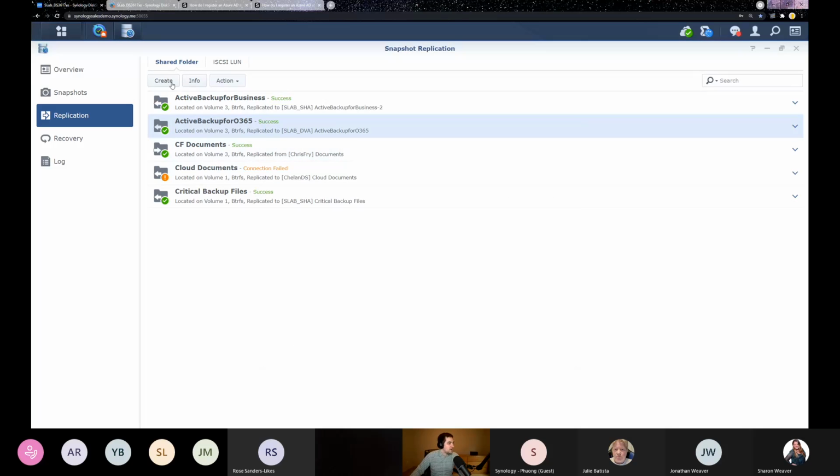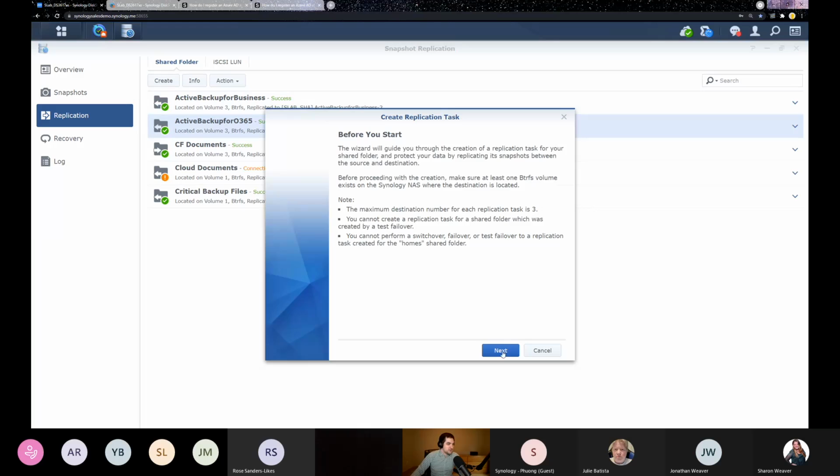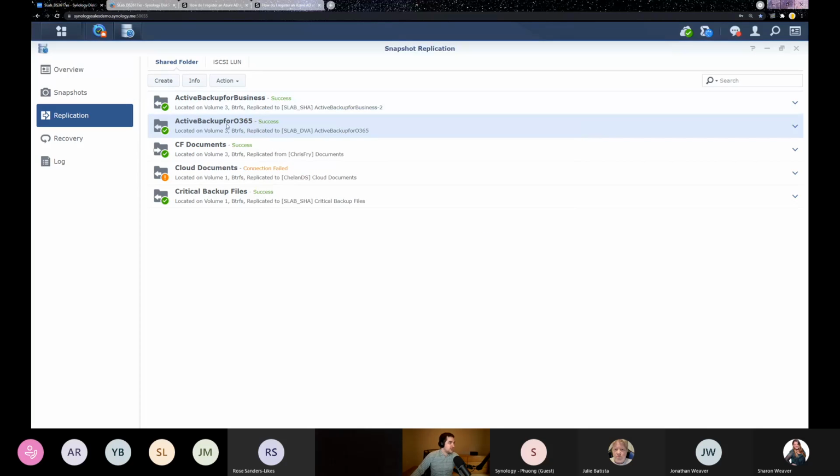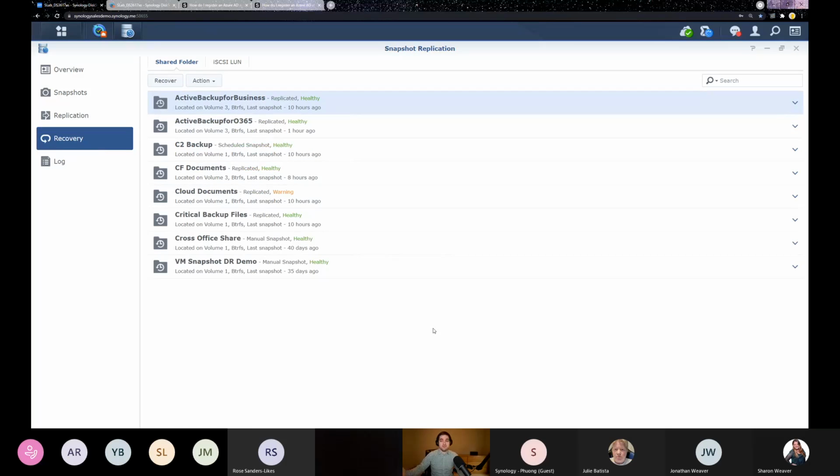I'm not sure if I went into this already, but, sorry, I did. We did show what it would look like to create a new one. Now we have to go into what it would look like to actually recover that data. So imagine that we sent the data to that offsite. How do we get that data back to our local site?